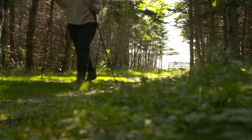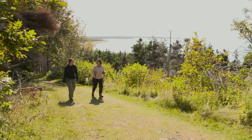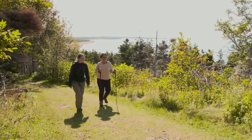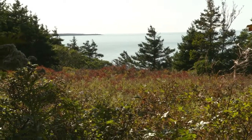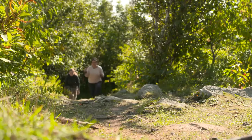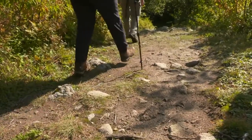So what kind of wildlife can people see when they're hiking these trails? There's a few different kinds, but one that everybody wants to see is probably our moose. I'd love to see a moose. So our Skyline Trail is known for being one of the ones where we see them the most. I didn't get to see any moose today, but it was a great hike and I've worked up an appetite.